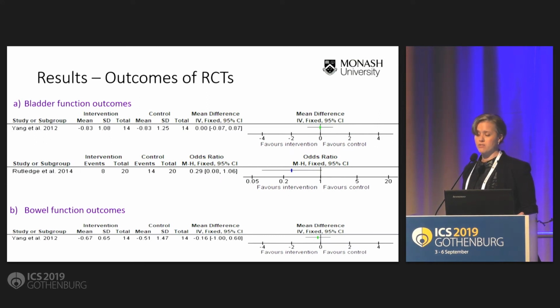Individual studies did not find significant improvements in bladder and bowel function, as you can see by the confidence intervals all crossing the midline for those outcomes.